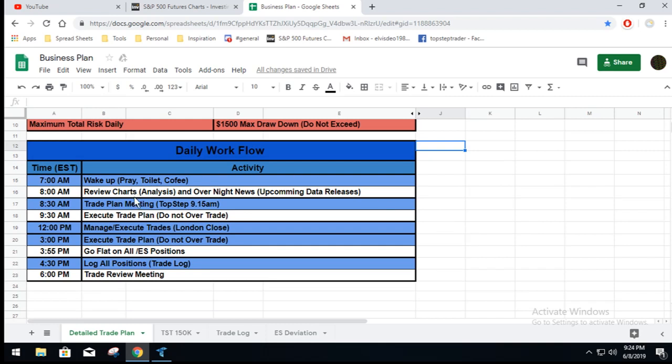Alright, so I have a daily workflow. Our daily workflow is what you're supposed to have on a sheet of paper, stuck up next to your trade station, your trading station, or whatever you're using.